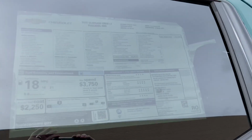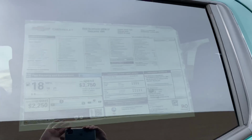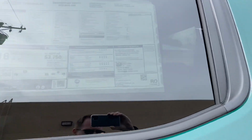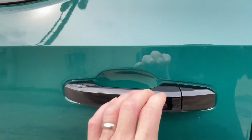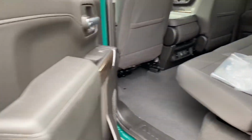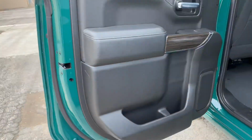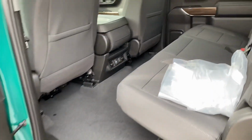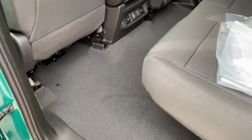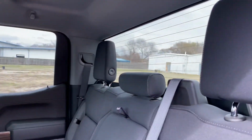Probably can't see this here window sticker. If you can, great, but it's kind of hard to see with those tinted windows. Beautiful black door handles. Sure it'll have all-weather floor mats, I'm almost certain.